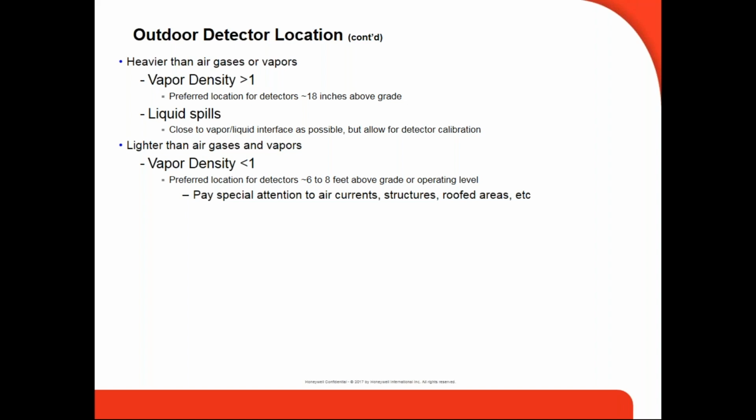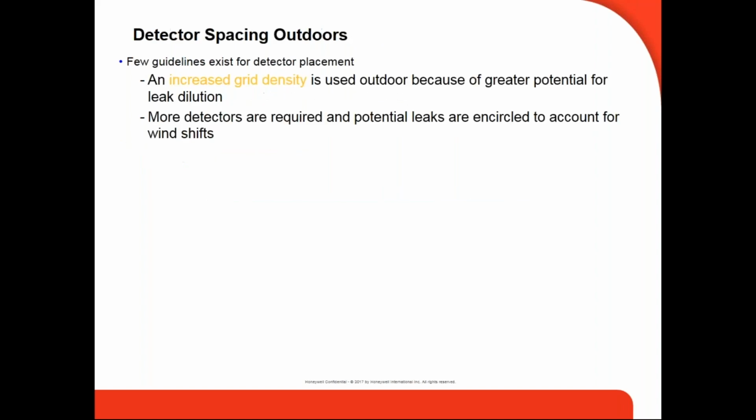The heavier the gas, and I apologize for going in opposite, the heavier the gas, it's going to fall to the ground. So we typically recommend about 18 inches above the grade. The reason for that is you do have a potential in some applications for a liquid spill that will turn into vapor. Therefore, it is important that the detectors be slightly above that to prevent them from being submerged.